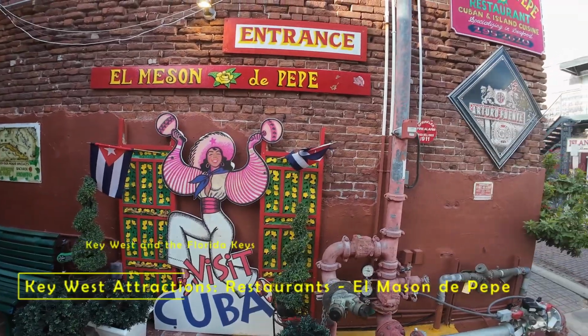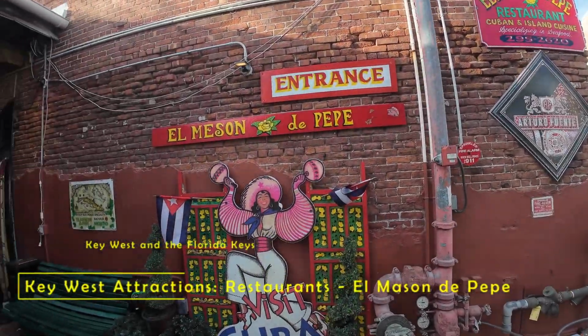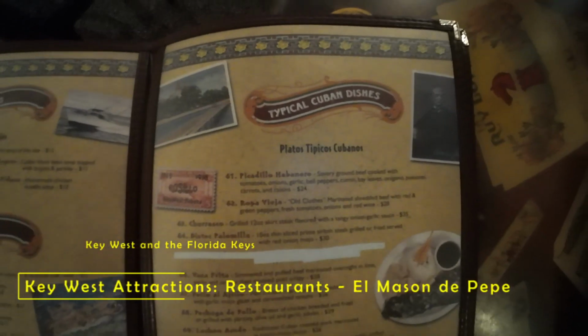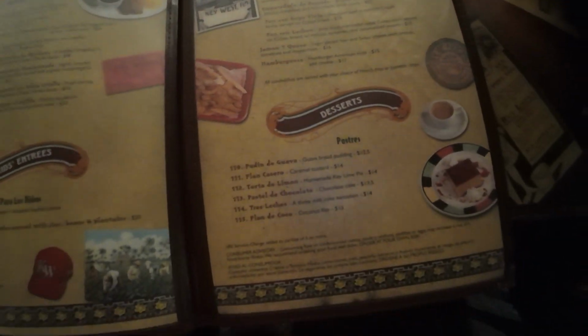Located near Mallory Square in Key West, El Mesón de Pepe is a vibrant and lively Cuban restaurant that captures the essence of authentic Cuban cuisine. From the moment you step inside, you're greeted with warm hospitality. They're really nice in a bustling atmosphere.